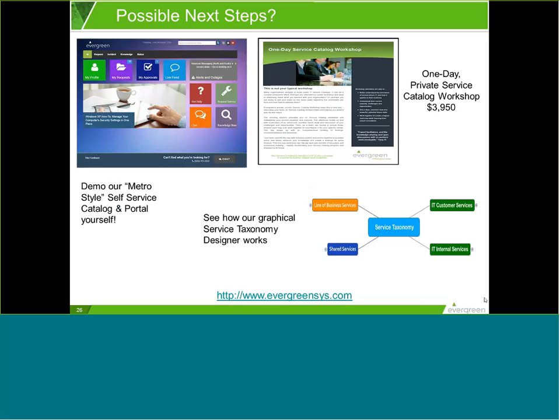For next steps, if you found this at all interesting and you wonder what might be a logical next step, here are a couple of different options. If you're interested in our advanced self-service catalog and portal functionality, it is available as a self-service demo, fully functional. You can get your own login, just follow the links on our website, and then you can experiment with it to your heart's content. You can place orders, put in requests, check status, search, and do everything that Jeff was doing from a user interface standpoint.